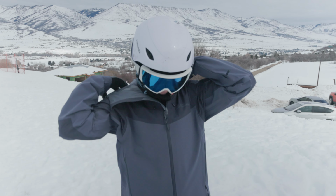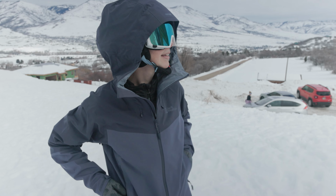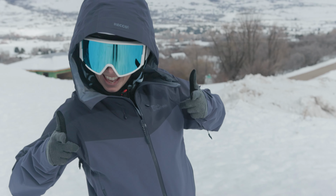Not only is a shell jacket much lighter, sometimes by pounds, meaning it won't weigh down your pack, but you'll also be wearing more layers under the shell, which gives you much greater versatility to dial in a comfortable body temperature and keep you from sweating. Cool, right? Makes so much sense.